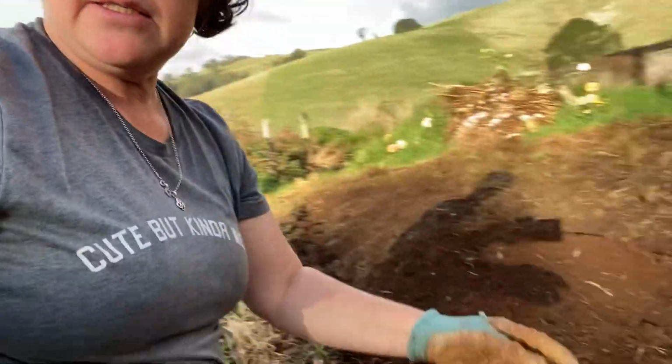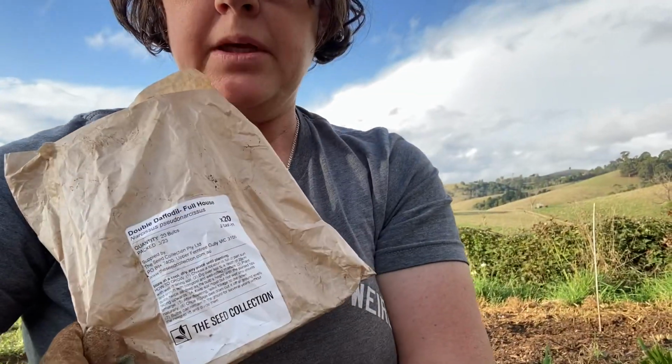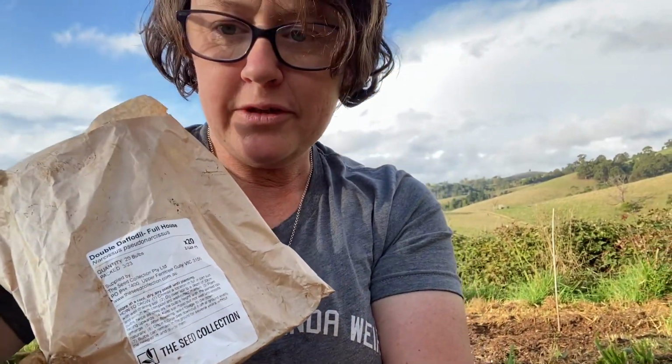Okay, I've planted the first lot, which are the full house ones. Now, I got my bulbs from, is that round the right way for you? I don't know if it is. It's the seed collection. Really good. I get a lot of seeds from them. Well, one of the places I get my seeds from. They're always really good germination. Never got bulbs from them before, but I'm certain that they're going to be great.